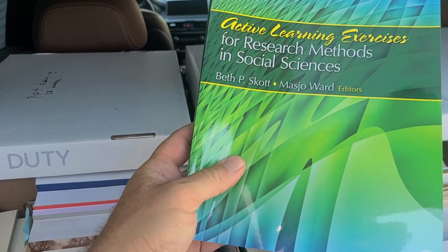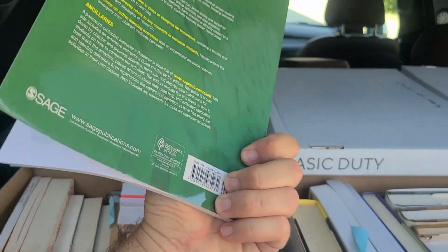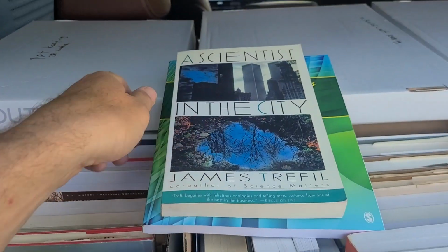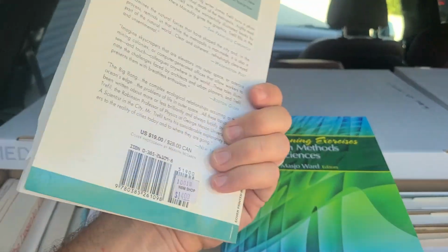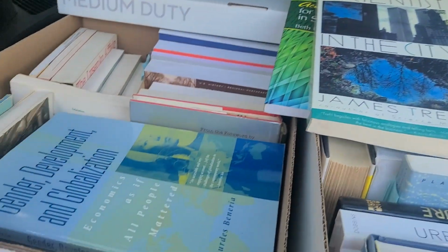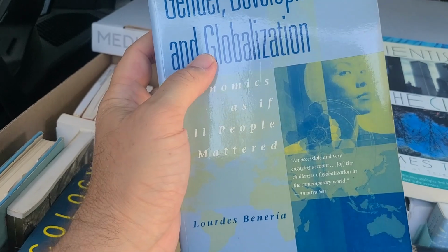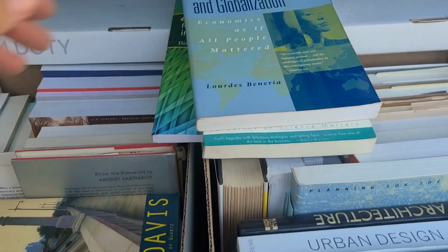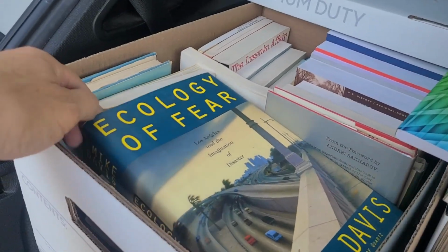Active Learning Exercises for Research Methods and Social Sciences, very specific. I'll be looking these up for sure on Amazon first. A Scientist in the City, don't know what that is. I'll be looking them up on Amazon first, and then if there's ones that need looking up on eBay that don't have barcodes or need a deeper dive, I will do that as well.